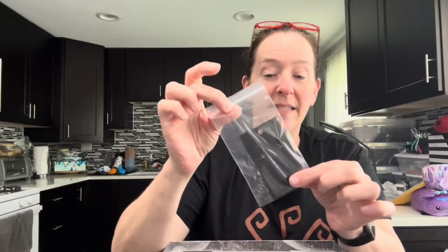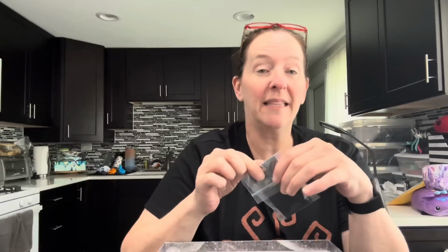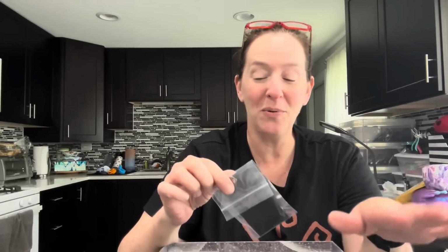Okay, so I'm going to go through them. They're all in plastic. When I make my stitch markers, they go on earring cards, and I put them in plastic bags like this. I just do that automatically. That way when you place an order, it's ready to go, and I don't have to do anything to prep it. I just have to put it in the envelope. So they're already in these little plastic bags, so I'm not going to take them out. I hope you can see them.